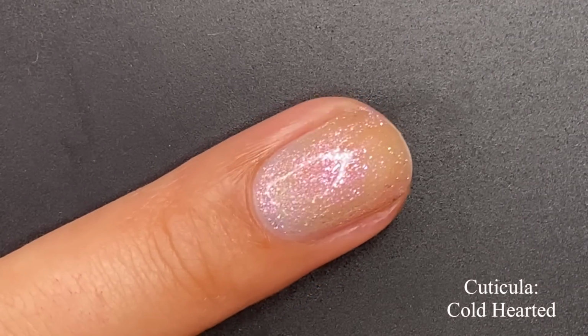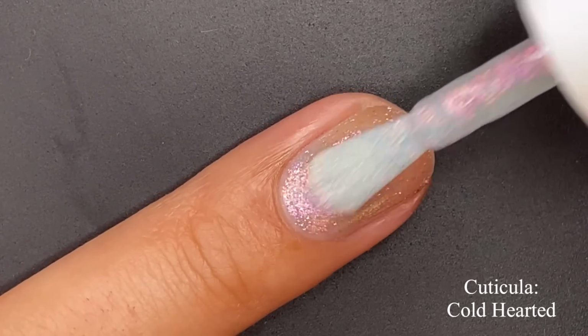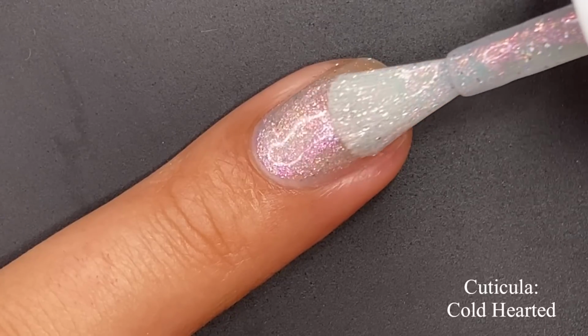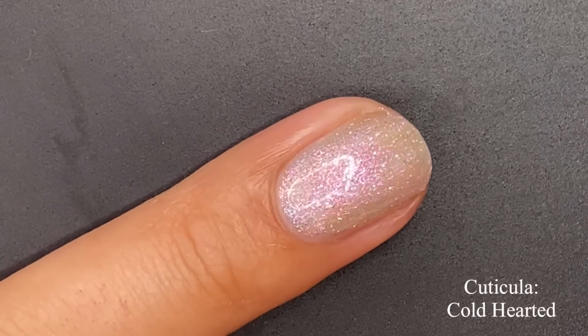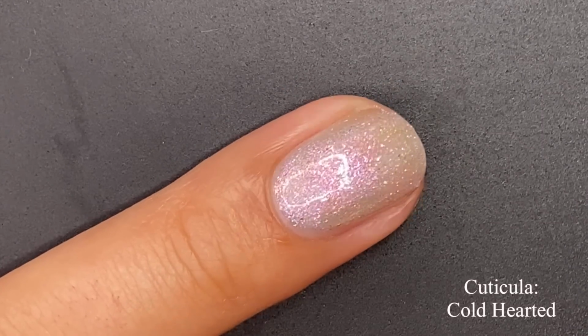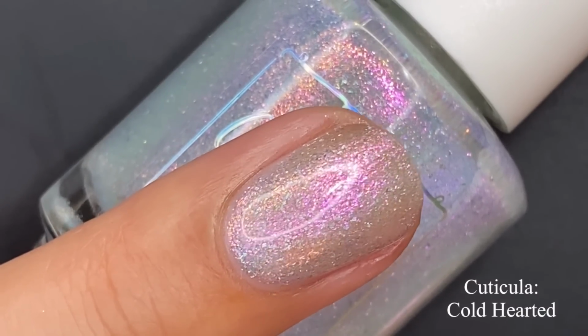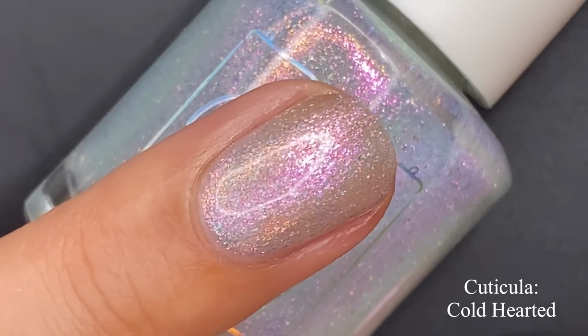I think the large particle shimmer really takes the show, like it's the main event in this polish. And I love large particle shimmer now. I've been really, really loving it lately. This color definitely looks like the Snow Queen. I mean, look at it. It's like icy sparkliness on the nail. That beautiful pink shift is stunning.